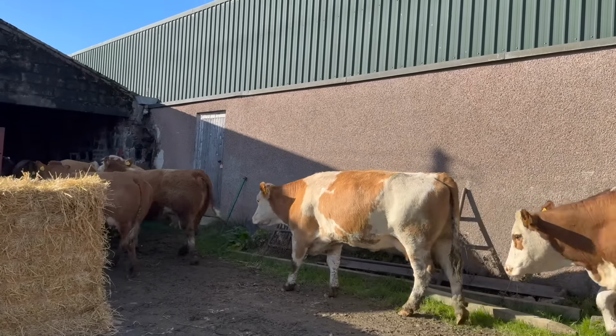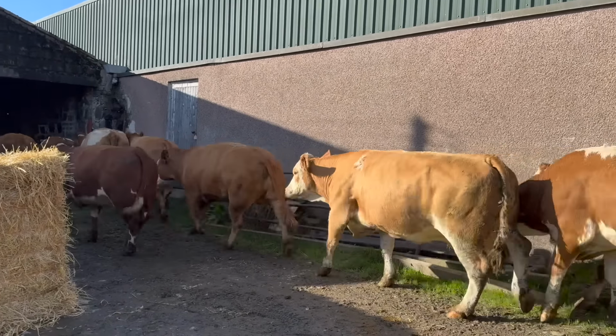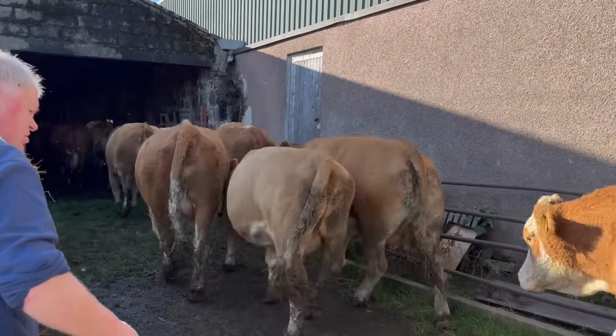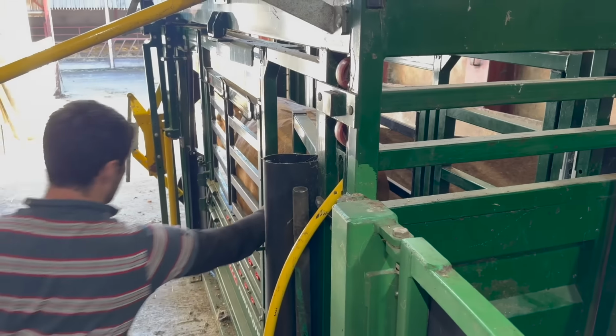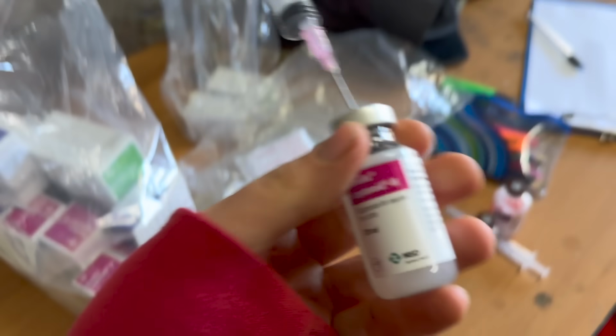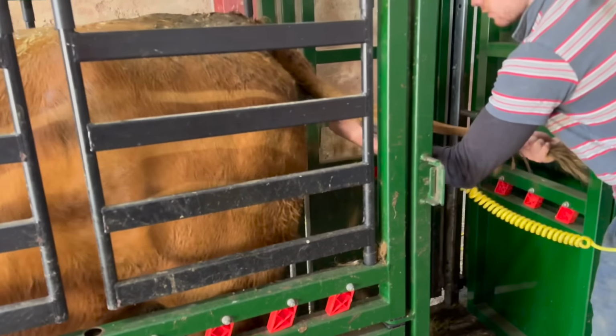The calves are separated here just because they're that wee bit younger and we don't want anyone to get squished or get hurt in the race. So cows go down first and then they get their lepto jab under the skin and their BVD into the muscle. Then they're going into the crush where Davy is clipping their tails. Cows are getting their annual lepto vaccine and BVD. And then Davy's also clipping their tails.